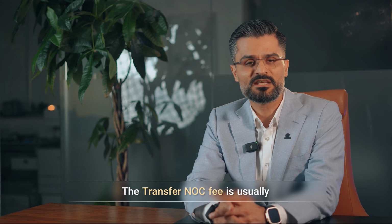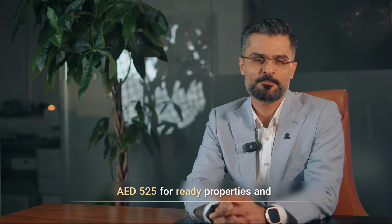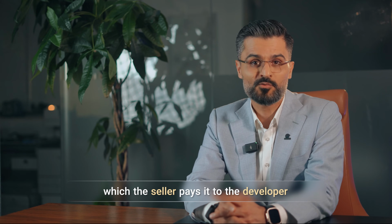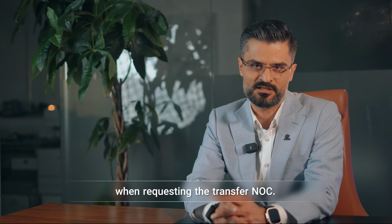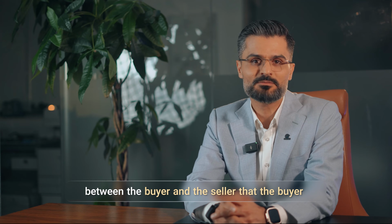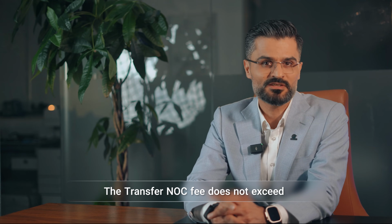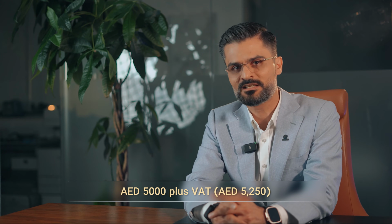The transfer NOC fee is usually 525 dirhams for ready properties and 5,000 plus VAT, or 5,250 dirhams, for properties which are under construction, which the seller pays to the developer when requesting the transfer NOC. In some cases, there is an agreement between the buyer and the seller that the buyer will reimburse this amount to the seller at the time of the ownership transfer. The transfer NOC fee does not exceed 5,000 plus VAT, or 5,250 dirhams.